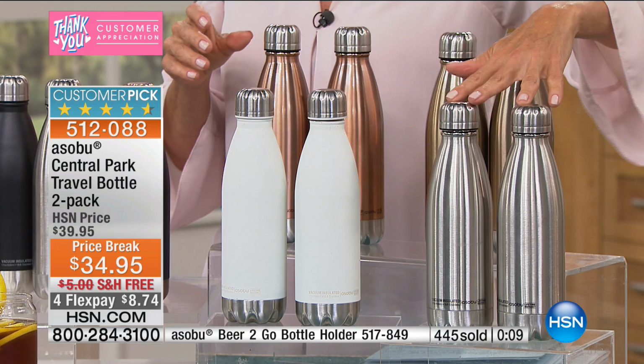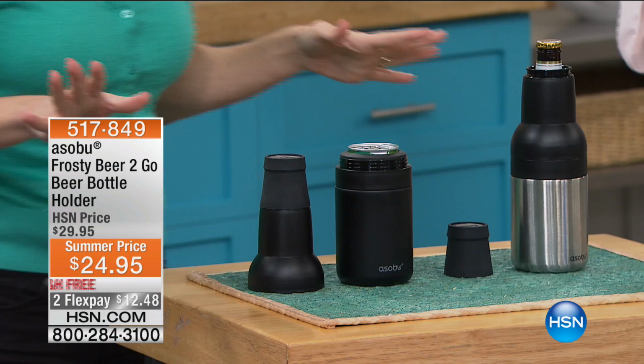So let's talk beer first. Sure. Because nothing's better than a cold beer on a hot summer day. So this is fun. Again, we're all about form and function. So you can actually do a can holder with this or a bottle.